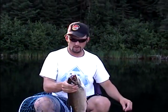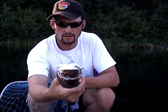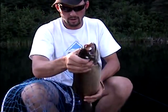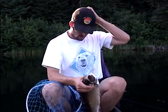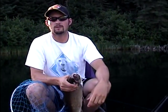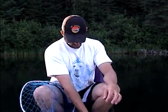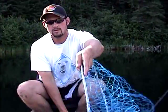So just to show you guys what I'm using here, he's got a jig head engulfed right down his stomach. That was a jig head and a minnow. That's what he bit on. At any rate, it's a nice little fish. I bounced it off the bottom, and then all of a sudden he was just there. He slammed it real hard. Good job.